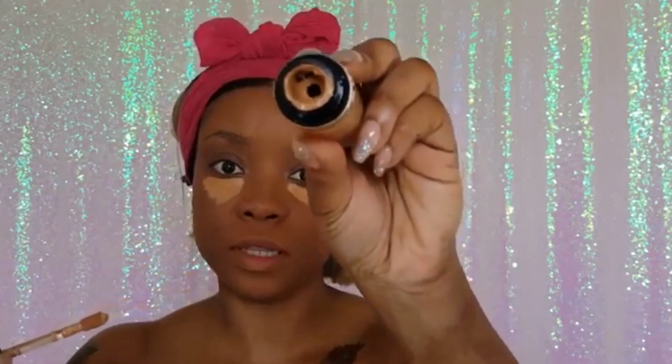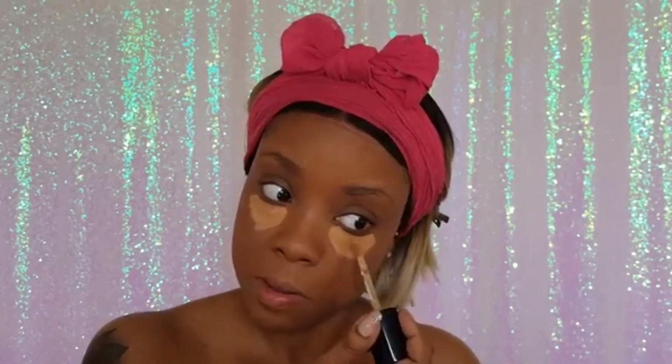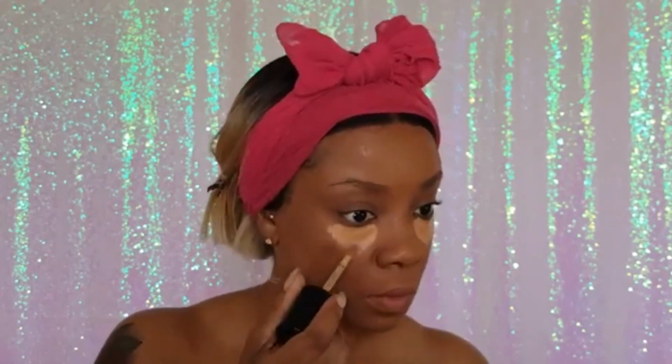And yes, it's very, very pigmented. I'm not even dipping it in. I'm just tapping it on the little bit that's around the edge. And it's very, very pigmented. So I'm not gonna overdo it with the concealer because, like I said, I'm just going to Target. But still gotta look fly in Target though, right? Gotta beat that face no matter where you go.